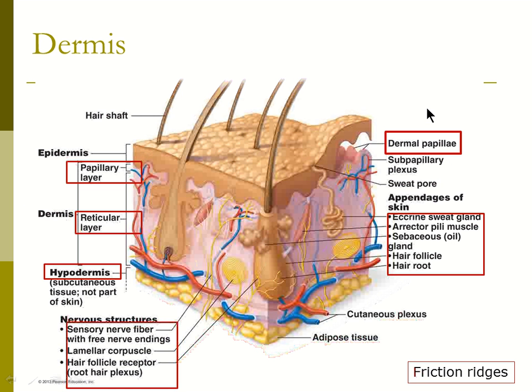So here now let's look at the dermis. Let's look at this image here. So first, you can see this top layer, which is about 20% of the dermis. This is called the papillary layer. It's called papillary because can you see these little projections which are poking out? These are known as dermal papillae.